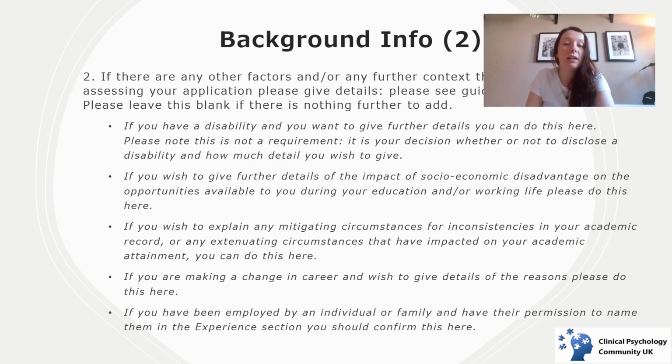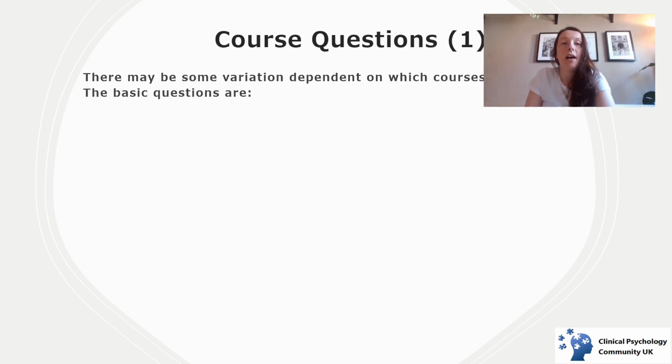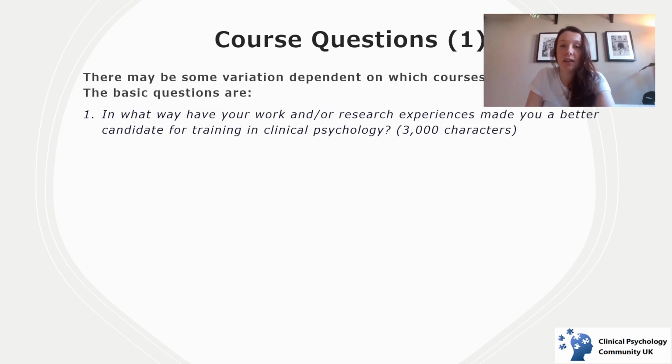Yes, and if you've been employed by an individual or family member and have their permission to name them, you should confirm it here. Thinking about the course questions then. There may be some variation depending on which courses you've selected, but the basic questions are this. In what way have your work and or research experiences made you a better candidate for training? What would you hope to gain from training?